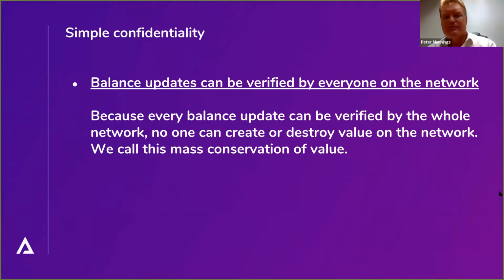So basically, if we think back to our original ledger, we had $100 on there. That $100 got moved from Bob to Alice, and then 75 of those got moved to Charlie. 25 remained with Alice. At any point, the state of the ledger was $100 spread across a couple of wallets. We can prove that this is true. This is mass conservation of value.